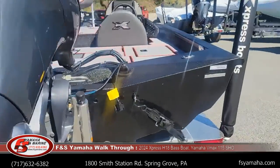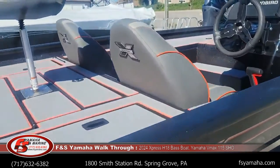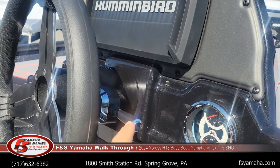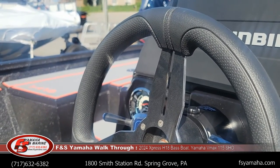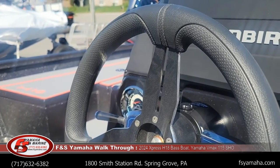Jumping in the boat, other upgrades that we've done. In addition, blinker trim, that is this trim switch here, and then the other side is another switch, that's for the hydraulic jack plate. It just makes it convenient, you don't have to take your hands off the steering wheel to operate the trim and the hydraulic jack plate, especially when you're going fast.